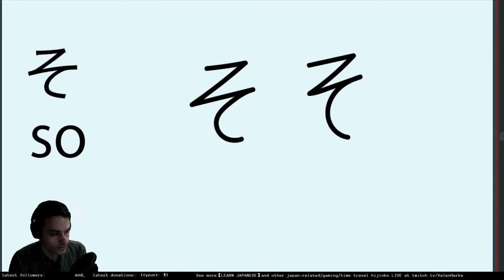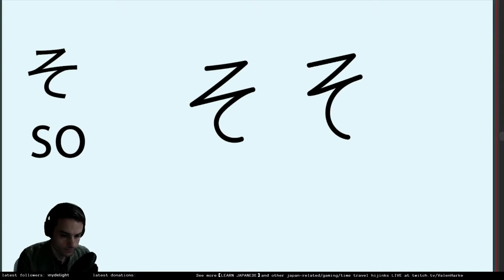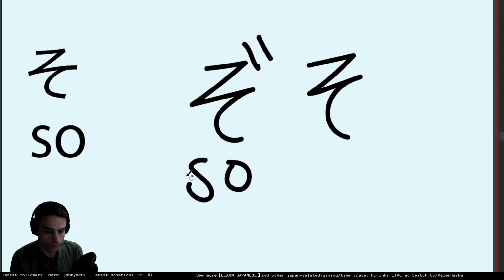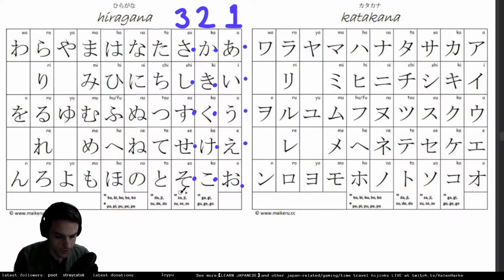So we've gone and done it, ladies and gentlemen. Sa, shi, su, se, so. And remember, down here we have the dakuten. So what happens if we add the dakuten to this? Hey, what's that? That's not so. This is zo. That's simple. Any of the characters you add the dakuten to in this column would be za, ji, zu, ze, zo, as we went over last time.